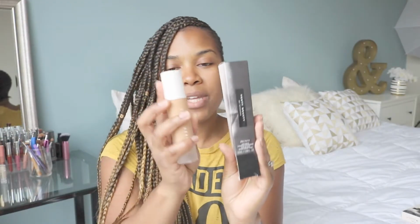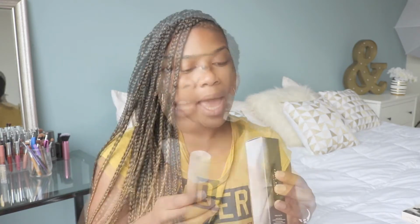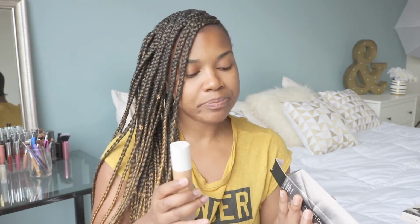Alright, let's go. So this is the box that the foundation comes in. I am going to start with the foundation. I have absolutely nothing on my face besides the lotion, and I got the number 370. And I was actually, believe it or not, shade matched, because after I ordered online, I freaked out, getting scared that it may sell out. And then I realized, oh, it's through Sephora, this won't sell out. Go in stores to make sure you got the right foundation at the very least.